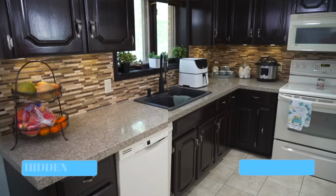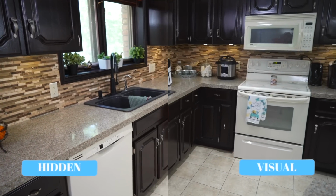Do you have the toaster? Do you have your everyday small appliances like the blender out? If you use it every day, this is a maybe. But if you're only using these things a few times a week and you have them on your kitchen counter, you're probably a visual person.